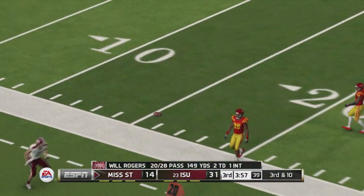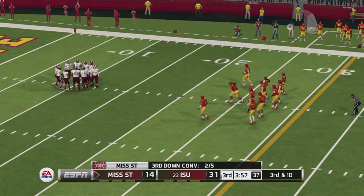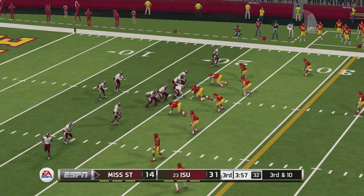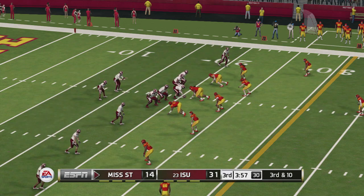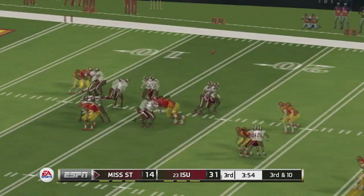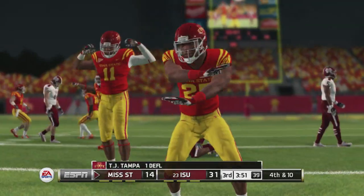Quick out to the receiver, and he can't make the grab. Williams, the intended receiver on the play. That brings up third and ten. He heaves it deep. He almost had it, but it's incomplete.